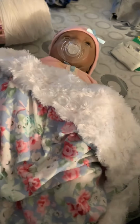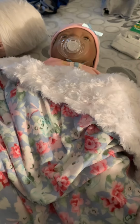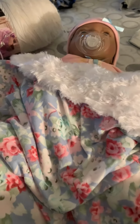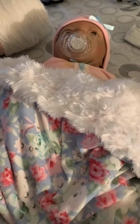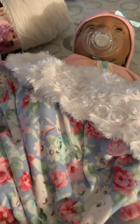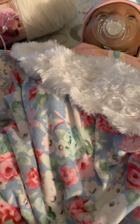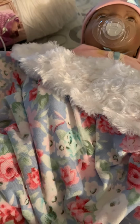Hi everyone, here's my Kinby baby Imani. I actually had decided to name her Amira. Amira Imani, and then put Imani as her middle name. So here's Amira Imani.